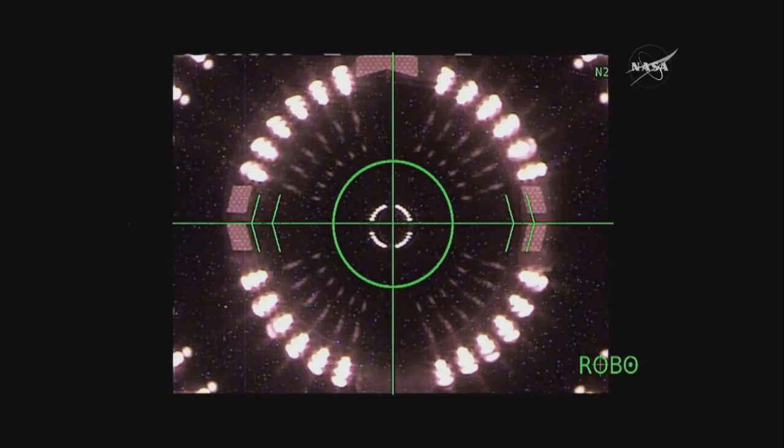And no response to that command. Should I repeat it? Checking. All right, Jeff, before you do the repeat, we just want to confirm you sent the capture to 70 degrees command. Affirmative. Okay, Jeff, we're go for you to try that command again. Capture to 70 degrees, execute.